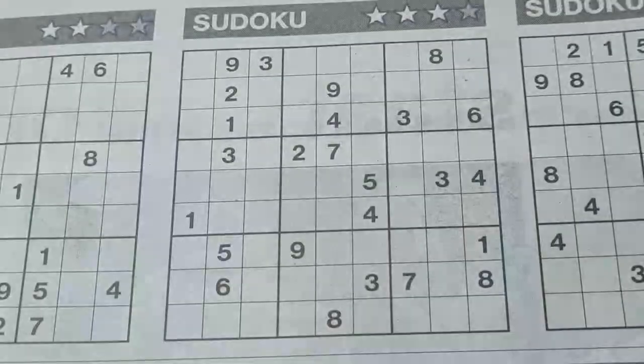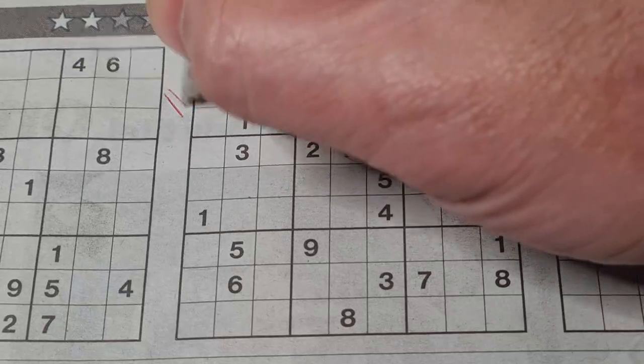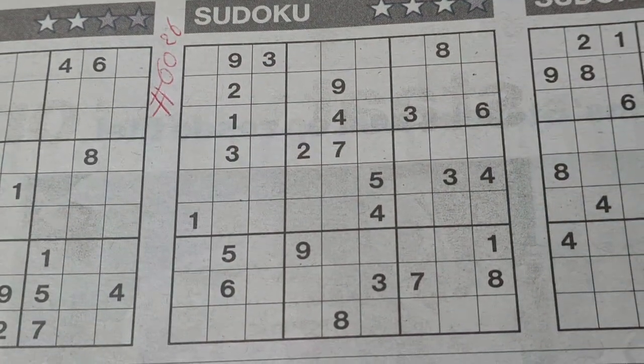6026. Before I start, I always count the printed digits.